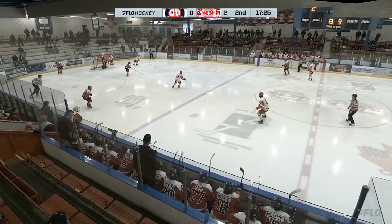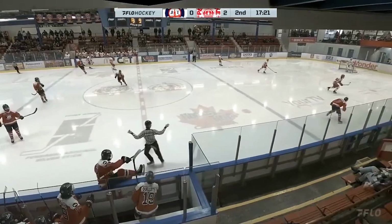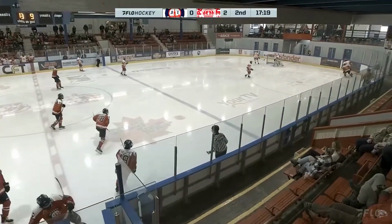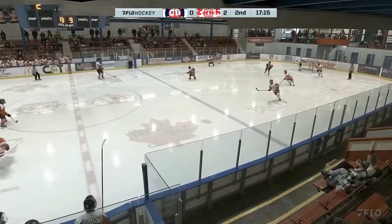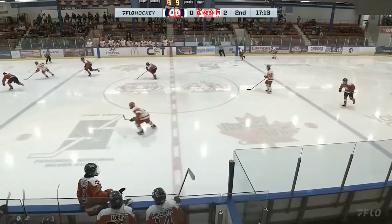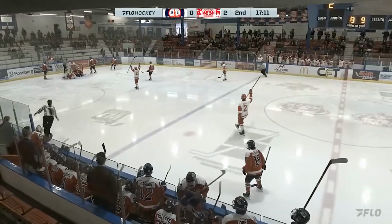Face-off win for Ottawa. Bank pass ahead, neutral ice, and they'll dump it in over the head of Hayes. Turning back for it, takes a hit up high. Fixing his cage there. Now Cardiff with a good reception of the pass. Cardiff in on goal! He scores!